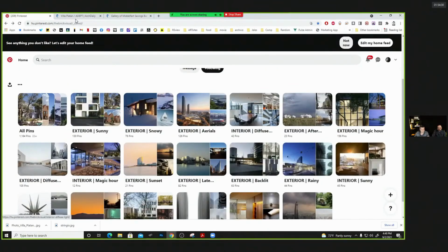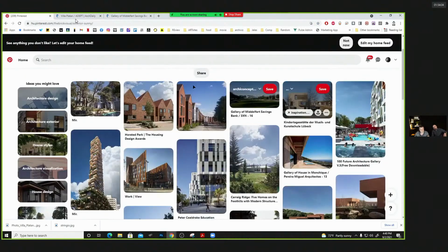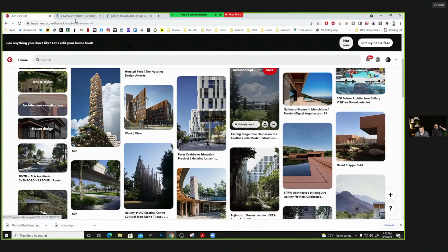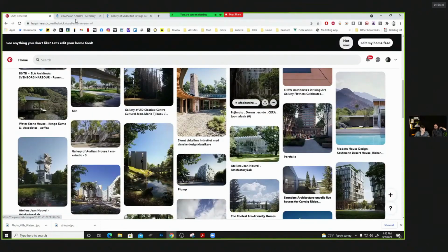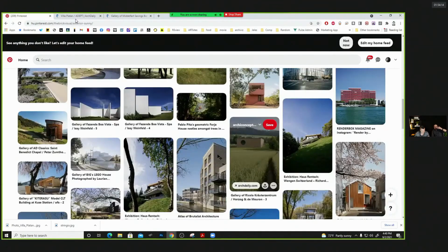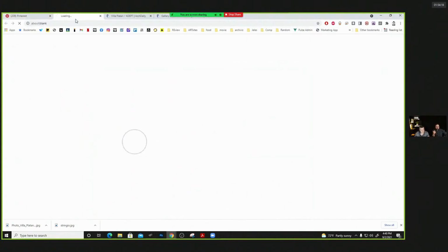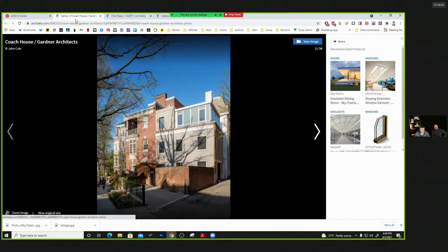So let me go here again. This is a simple sunny. We need a clear blue sky. No, we won't use this one again, although it would work. It should be something.